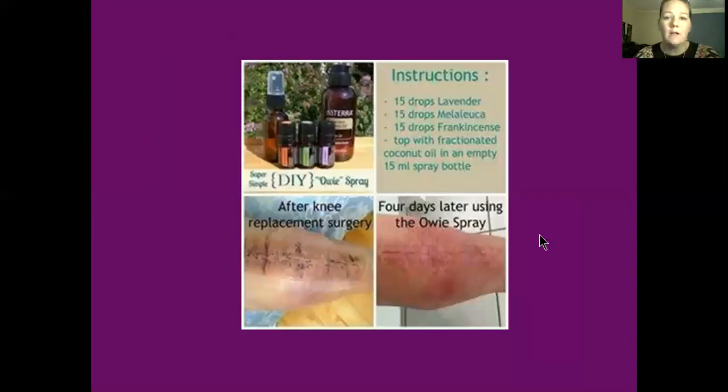This is the Owie spray that I did a do-it-yourself video on. I changed my recipe a little bit. As you can see, it's not exactly the same. I just adjusted it a little because I did it in a different size bottle. With 3 kids, I go through a lot of Owie spray. So this kind of shows you an example of how well it works.